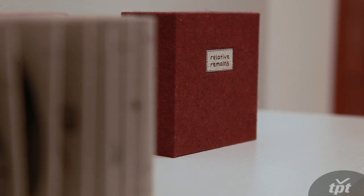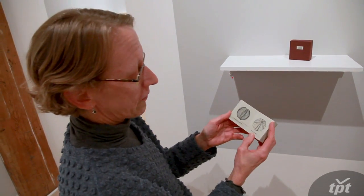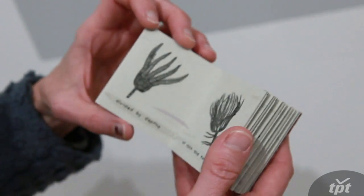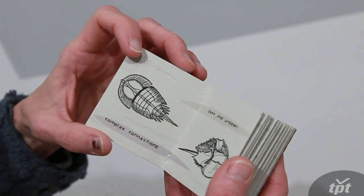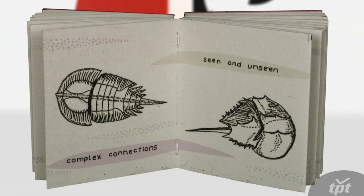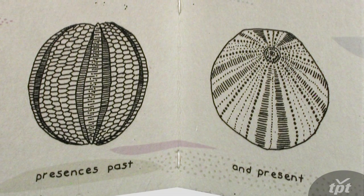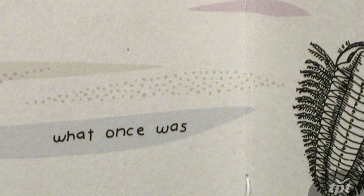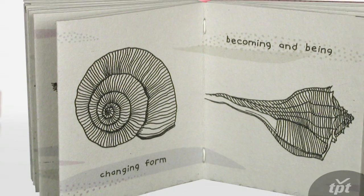There are 15 page spreads, each of them dealing with one of the invertebrate pairs that I focus on. They're sort of like homages to all invertebrates, because invertebrates are often overlooked, even though most of the species in the world don't have backbones. The book has an additional element of writing, and I tried to get the writing not to be scientific, but to take the pieces more into the realm of poetic writing.